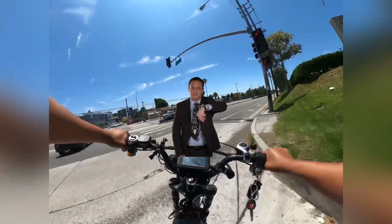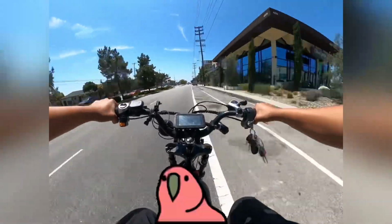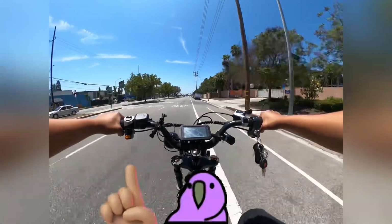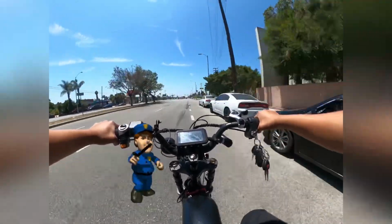Right here I do a U-turn to avoid the light, and it's safe. Okay, so this section of the Venice bike path I also don't like. There are a lot of blind spots for everybody and for the officers that come out, because there's a police station right here. So in a moment I'll show you.